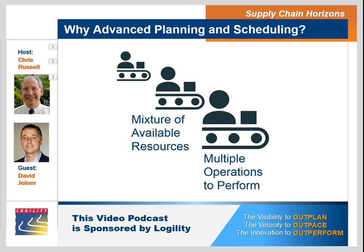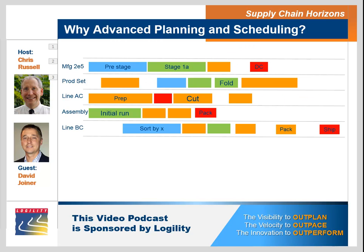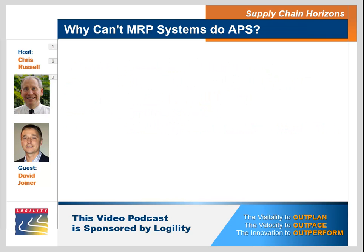That type of manufacturer benefits greatly from advanced planning and scheduling because the detailed scheduling that is required to know exactly what needs to be done and when to hit the highest customer service levels and do it at the most efficient cost is complicated. So why can't they get this from their standard MRP system, the shop floor planning?